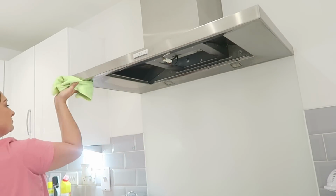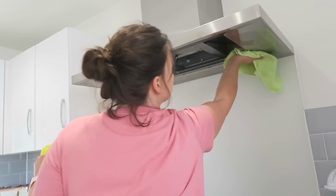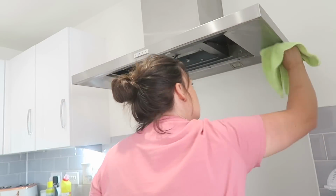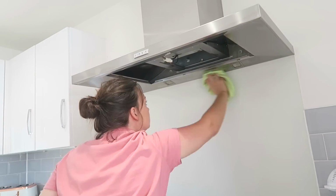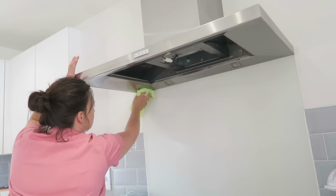And then I'm using my trusty elbow grease. I find this works the very, very best. Again, all of those grease splatter stains. Oh, that was a bit of a word teaser, wasn't it? Grease splatter stains off of the stainless steel. I absolutely love using this on there, and it works a treat.